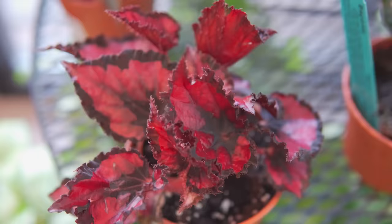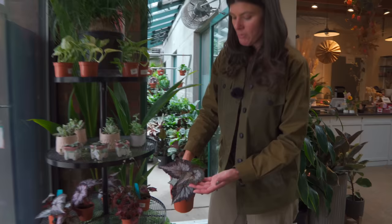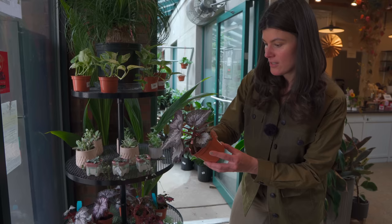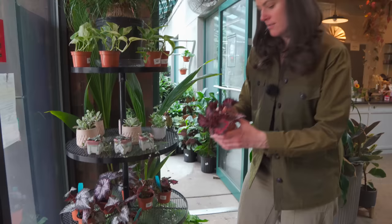Begonias are one of those few plants that have really striking leaves. And they're not necessarily always bought for their flowers, even though some of their flowers can be quite spectacular. But people usually buy begonias for their leaves, and oftentimes underneath it's a different color. And there are so many cultivars, so I can't tell you what cultivars these are. This one just says eyelash begonia. Begonia Moonlight Snow. And this one doesn't even say.